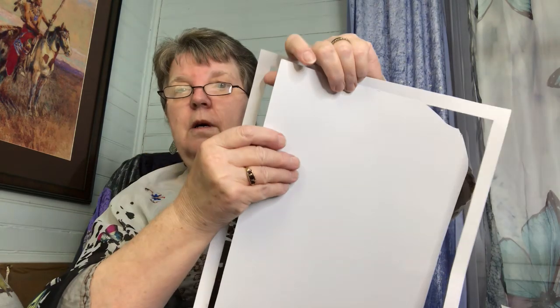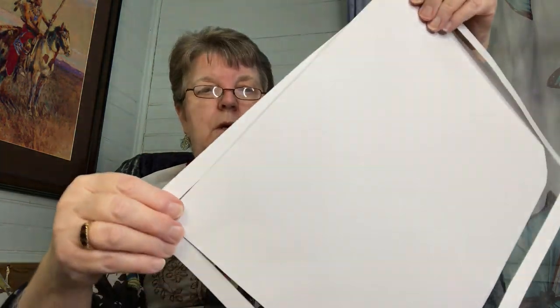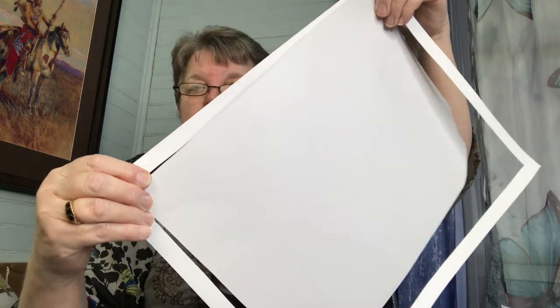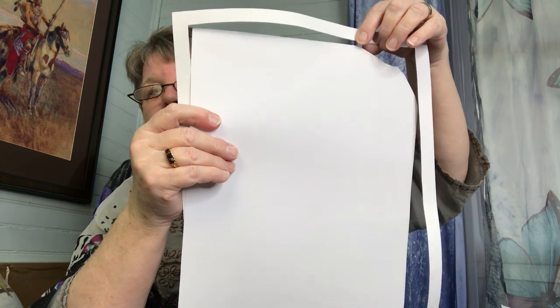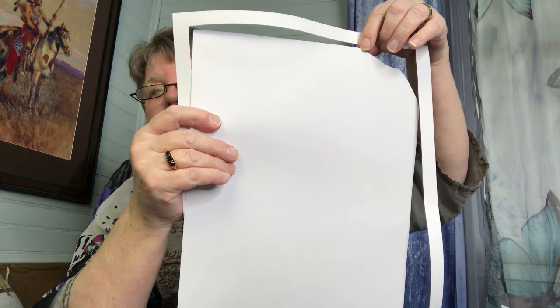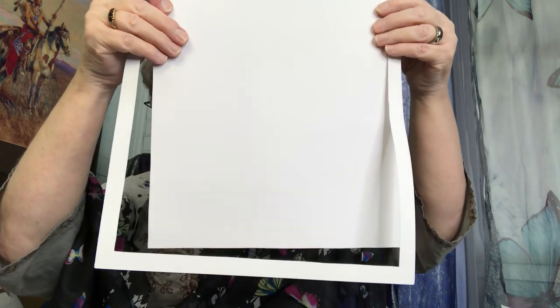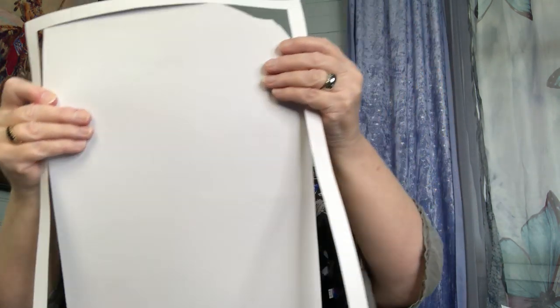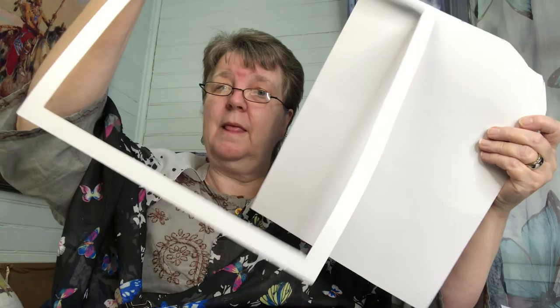Let's see if I can put that in. Measure your framing. And then you just cut a little bit, maybe with a blade or something like that. Get a start on it. And then you can just cut it out with your scissors, which is what I did. You can see I started up here, cut out with my scissors and made a frame.